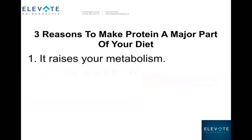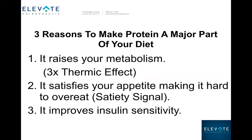3 reasons to make protein a major part of your diet. It raises your metabolism, so it has 3 times the thermic effect of other foods. It takes a lot of work to digest proteins, so it raises your metabolism and you burn lots of calories by digesting your proteins. It satisfies your appetite, so it helps you with satiety signals, the signals that tell you, hey, I'm full, I got all the nutrients I need, I'm done.